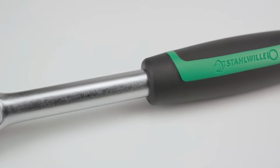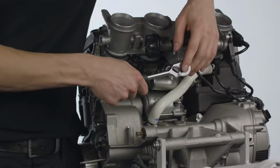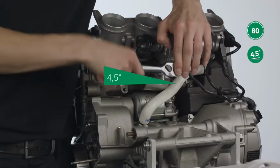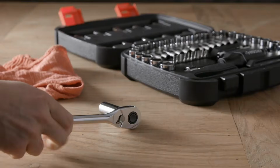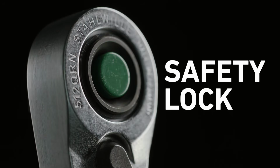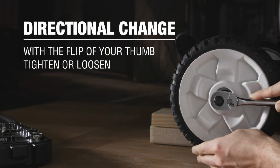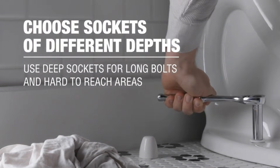Number 18. QuickRelease Reversible Ratchet. This ratchet features a 2-component handle and a small design, best for working in confined spaces with a minimal 4.5-degree re-engagement angle. Its 80-tooth mechanism allows smooth, efficient operation under high load, with 8 teeth engaging simultaneously for durability. A quick-release safety lock ensures fast, secure tool changes, and the screwless design makes it FOD compliant for aerospace applications.